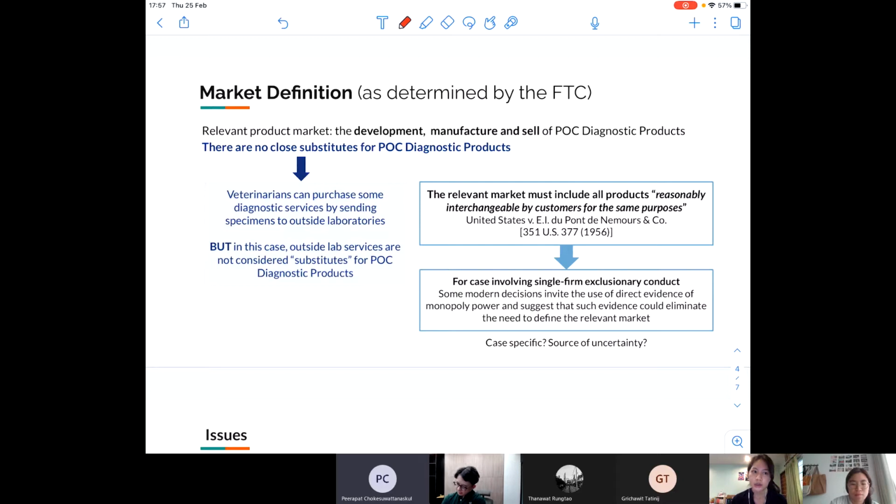The reason was not provided in the FTC decision, but our assumption is that veterinarians value fast results, and the comparison between having the result by using the diagnostic products and sending the sample to an outside lab is quite a different nature of service and products. So on the right hand side, we included a landmark Supreme Court decision that states that the relevant market must include all products interchangeable by customers for the same purpose. So in this case, we are assuming that the purpose of sending the sample to an outside lab and the purpose of diagnosing the disease by using diagnostic products is different.